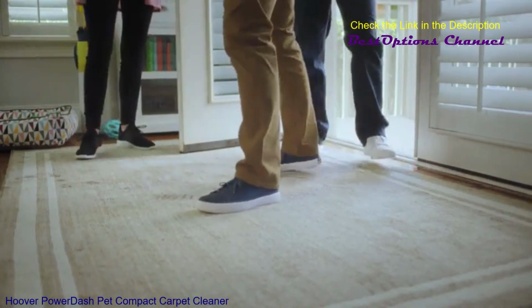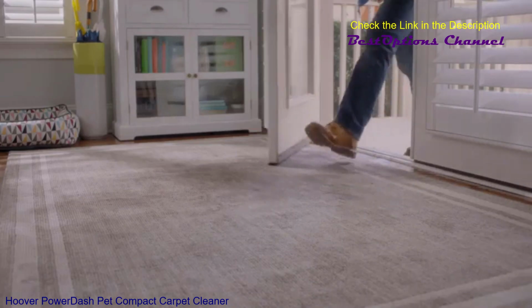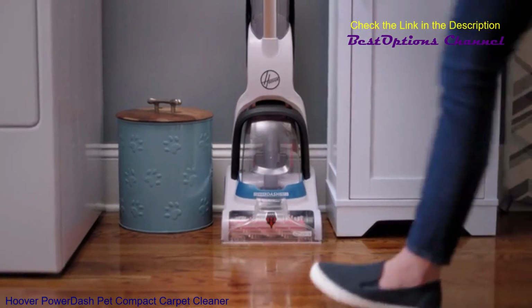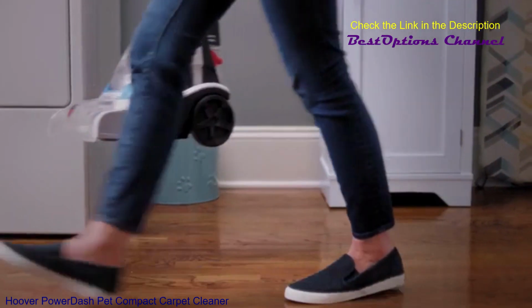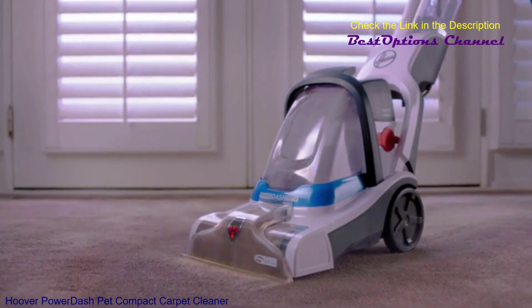Your carpets see it all, collecting every memory and every mess, every single day. But getting a fresh start doesn't have to be intimidating. With the Hoover Power Dash Carpet Cleaner, it's easy to use, and it delivers the impressive deep cleaning power needed to leave tough messes in the past.